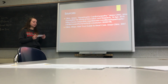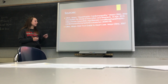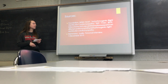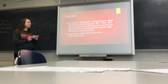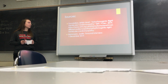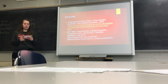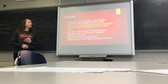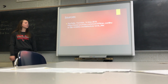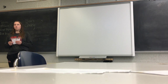My first course was what hypertrophic cardiomyopathy is. My second one was the testing methods for both of the diseases. The top one is the symptoms and what ARVC is, and the bottom one is Joelle's personal interview. The top one is the pulmonary function test, and the bottom one is the symptoms of hypertrophic cardiomyopathy. And this one is the video that you'll watch next, and it shows Joelle's journey and how it started.